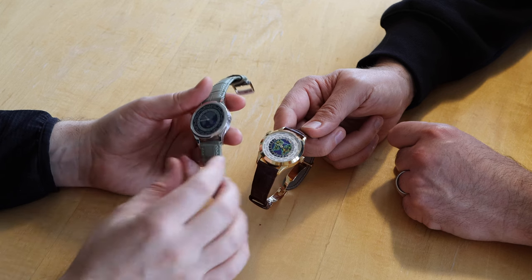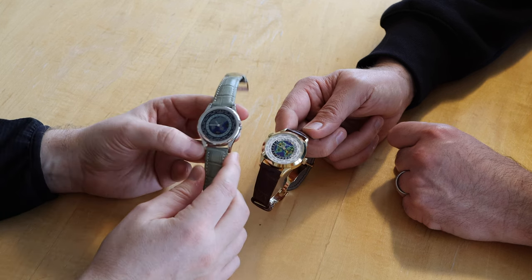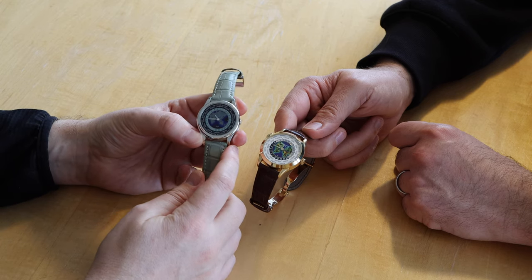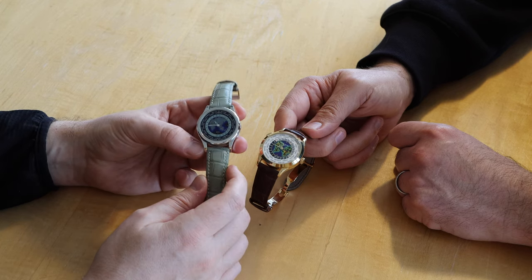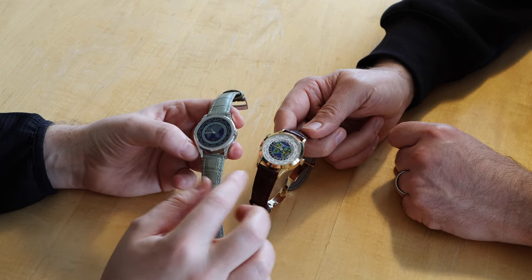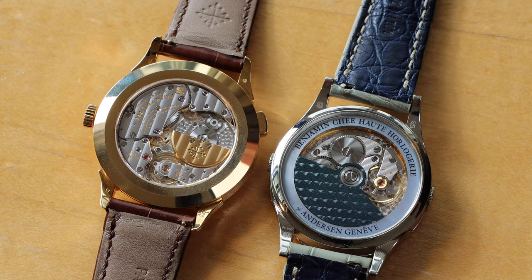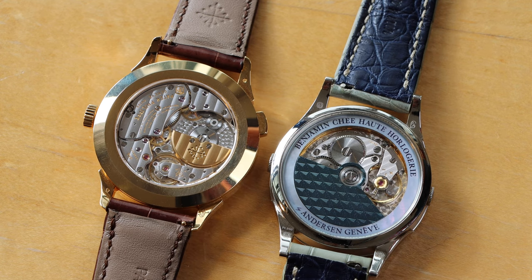Would you agree on that? Yeah. Yours is definitely much, much darker. And not just the blue, but all of the colours, the greens, the yellows. I mean, one watch from the same manufacturer, so the same watch that Jonathan has here, the other five or six pieces that have come out from this Andersen Geneve are all going to be very different. Like the color scheme is never going to be exactly the same.